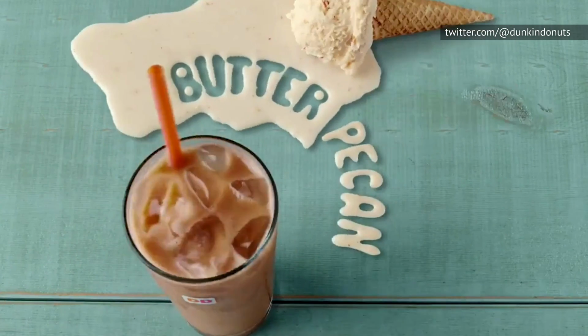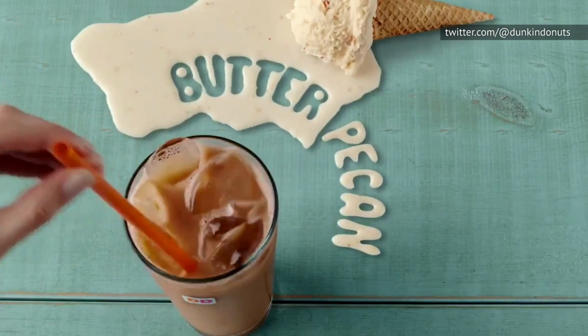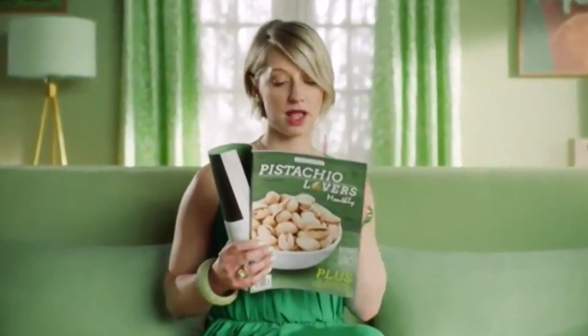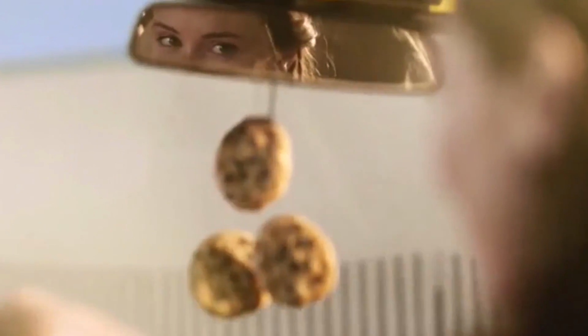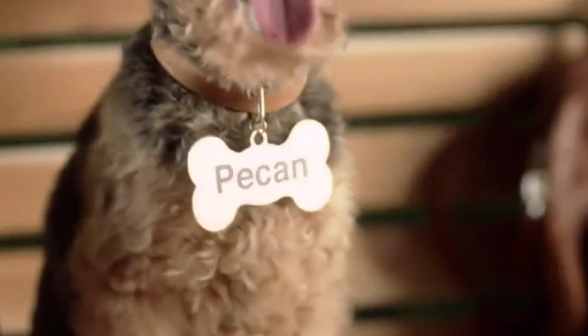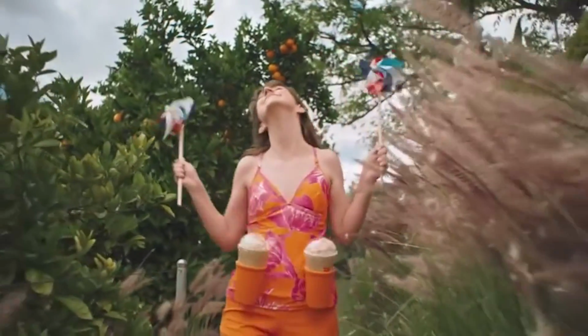However, if you love the effect of caffeine but hate the taste of coffee and happen to have a sweet tooth that just won't quit, then Dunkin's Butter Pecan Swirl Iced Coffee might be the perfect drink for you. The flavor absolutely does its job, capturing both the creamy butteriness and smooth nuttiness that it promises. In fact, it's so efficient that it actually completely overpowers any coffee flavor.